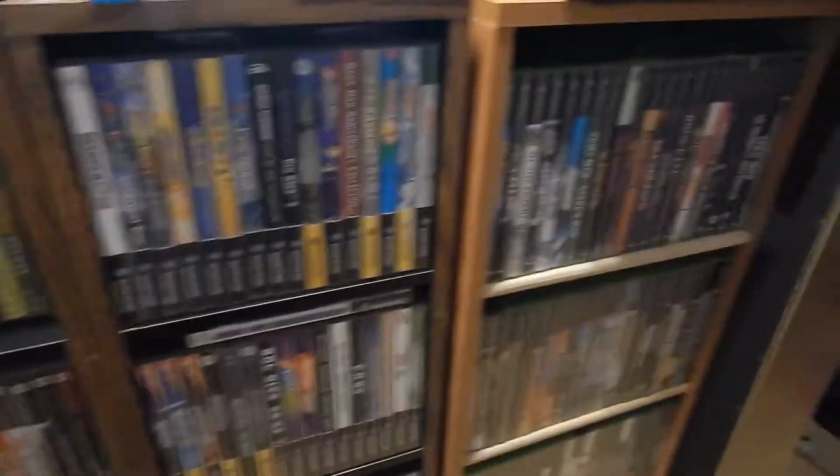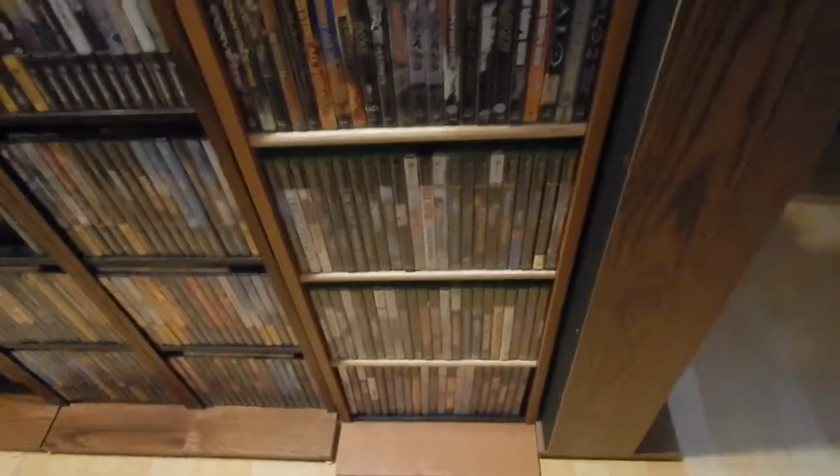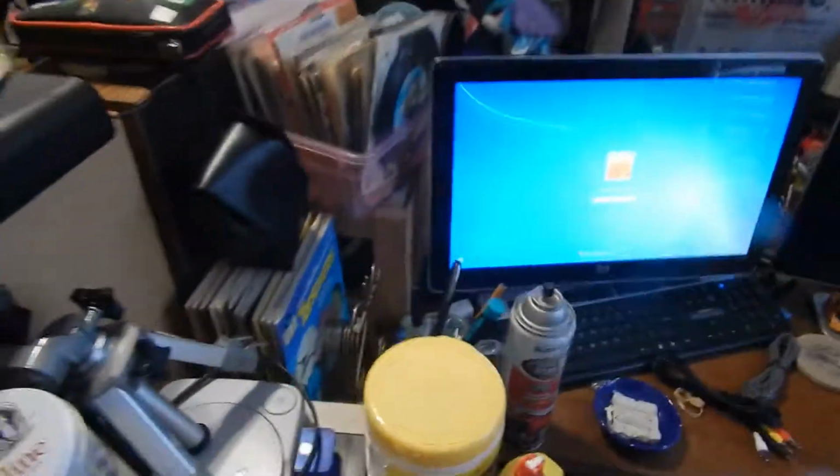GameCube stuff. Now this is where my Blu-rays used to be. Now it contains all my Xbox games. And on this other side here is the rest of my Xbox games, including a bit of more PS2, PS3, PSP overspill, which is interesting. This is a bit of a mess. Still, like I said, it's still a work in progress.